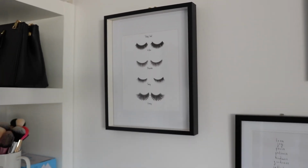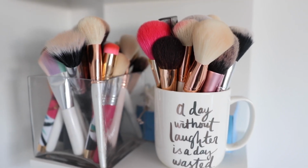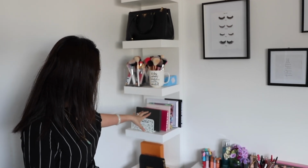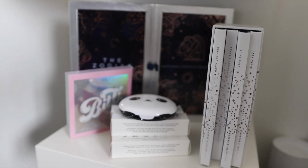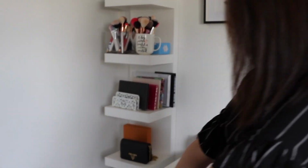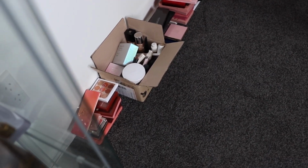And then on this side here I have all my larger brushes that I don't often use, so they just stay here for display. And then all my bigger eyeshadow palettes go in here because they don't really fit in my drawer. And then some random palettes that I don't use or have been discontinued, they stay down there. Just ignore the mess down here, guys, because these are stuff I want to declutter, and then these are the eyeshadow collection videos that I'm currently filming for you guys.